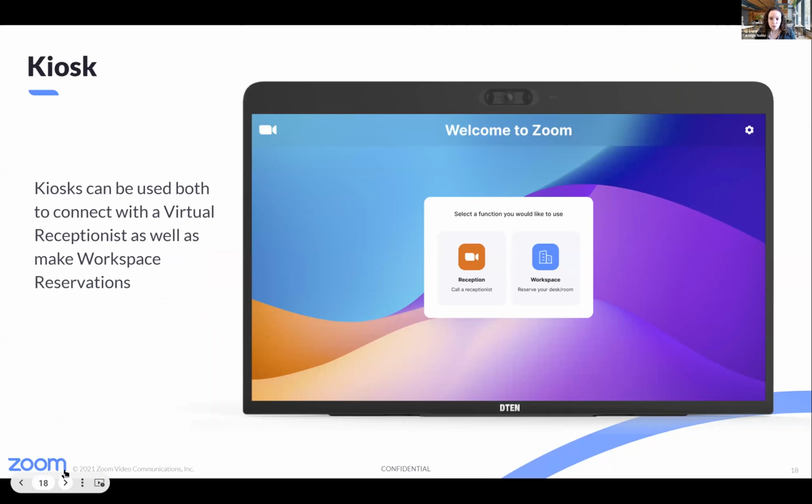The other feature that is super great about this is kiosk. As the workspace is evolving, we wanted a way for employees to come into the office to connect with receptionists that might not be there in person, or IT that might not be there in person, or HR. There are a lot of different departments or use cases that you can use virtual receptionist for. On the left, you can see the icon for call a receptionist. This connects you with whoever the company has set up on the other line. So you can have somebody check in for the day, ask a question, or get help when they need it. And then the other option that we have available is Workspace Reservation, which we are talking about.